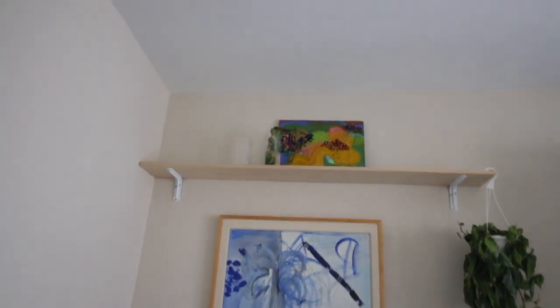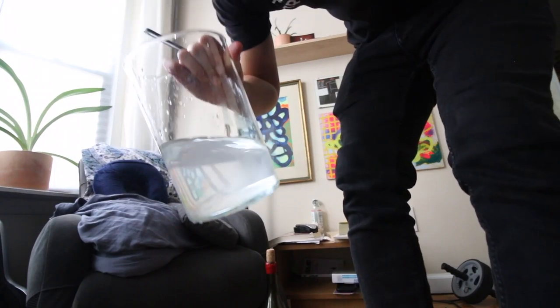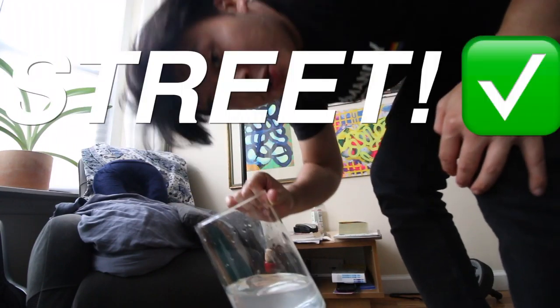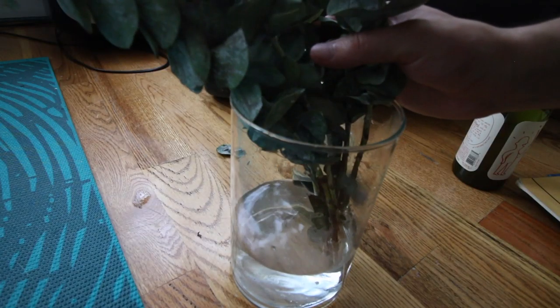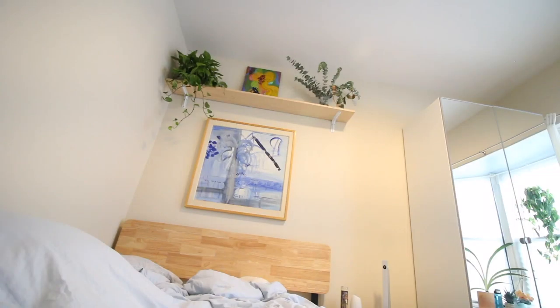That space right up there, just to make it look cool. So we'll see. I found this glass vase on the street. Yeah, that looks good.